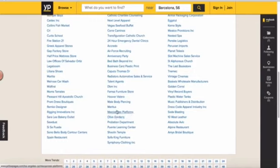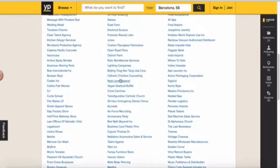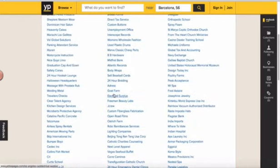Let's go through that. Male body piercing. That's another thing I would have never thought of. And it's a possibility. That's something that could be fairly easy to scale. You could use the same images and the same site design probably in all cities. You just get the most popular body piercing type pictures, and so forth. 24-hour emergency dental clinics. That definitely would be a good one.